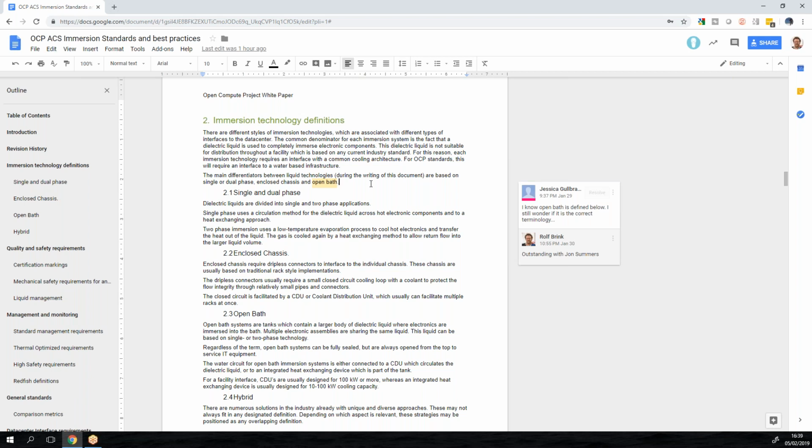Basically, the question is: is open bath the correct terminology for tank-style immersion systems, considering the fact that they often have a lid, sometimes may be sealed? Is there anyone who would like to provide some educated feedback on this? Then please feel free to do so.